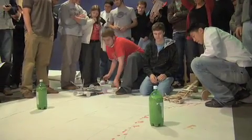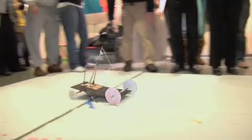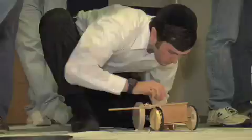Each vehicle has to begin at the start line and then draw a line with pen or paint or whatever they like through a series of gates, basically to go through a slalom course. And so the vehicle crosses the start line, moves forward, and probably starts to curve, and then has to curve around the other direction to pass through another gate, and then finally has to propel itself down to the finish line, which is 11 feet from the starting point.